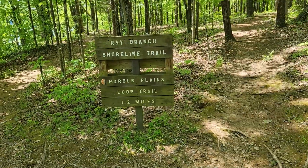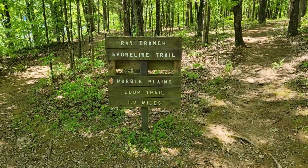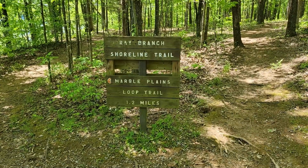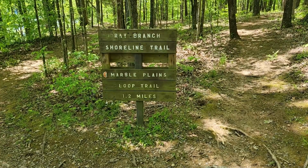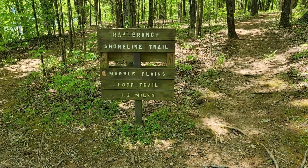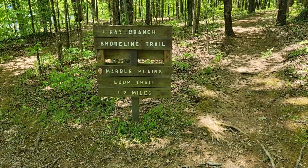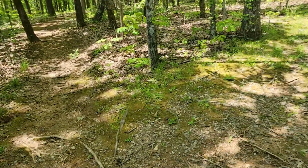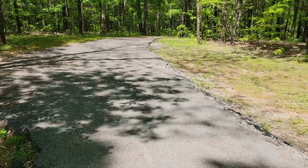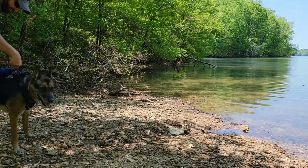Yeah, absolutely. After you complete the Lost Creek Overlook Trail, when you get to the very end of it, you're going to see this sign, and you can go either left or right. It's a loop. And the mile marker on this one is correct. It is 1.2 miles for the entire loop. But then it gets you back to the starting point. And then you have to take the 1.5 miles back on the Lost Creek Overlook Trail, which is just across the way.